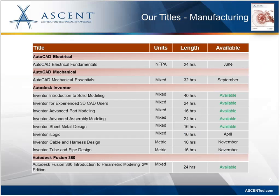I myself, as Corinne mentioned at the beginning of the call, focus most of my efforts on the Inventor software. So you can see here that we've got a lot of titles available already. Our fundamentals level title, our Introduction to Solid Modeling, came out when the software was released in March. I've also gotten the advanced part and advanced assembly books done, as well as sheet metal, and iLogic is kind of like the civil book. It's at the printer right now and should be available before the end of the week as well. And we'll be working towards getting the rest of those books done before the end of the year.